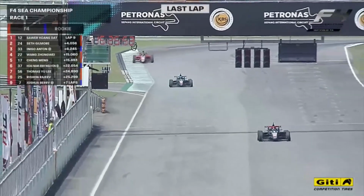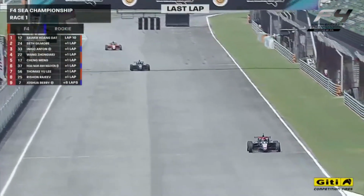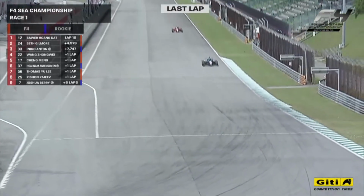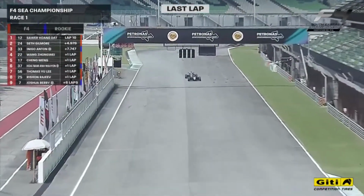Time has run down, and so we go into the last lap now for Alex Sawyer. He's going to complete 11 laps of this Sepang course in the first race of the season, thanks to the 2 safety car periods that we had, totaling 3 laps of the course. Alex Sawyer in second position. Alex Sawyer in the lead, I should say.